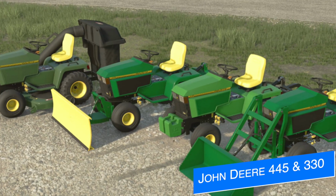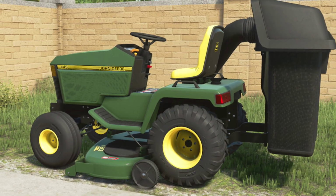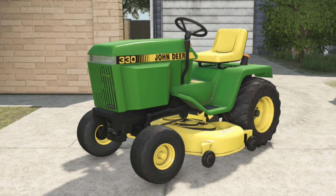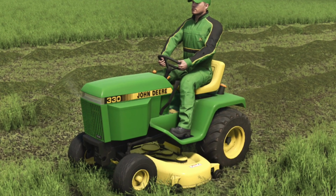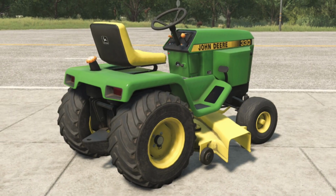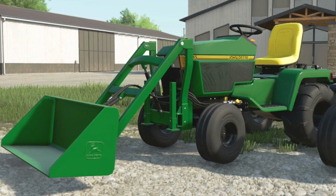A few days ago, the John Deere 445 was released from Slush's Modding, and they have since announced that their John Deere 330 riding lawnmower will also be getting an update to accommodate the attachments that were included with the 445. So soon you'll be able to run both of these at the same time with the same implements. Great quality of life improvement, and I'm all for it.